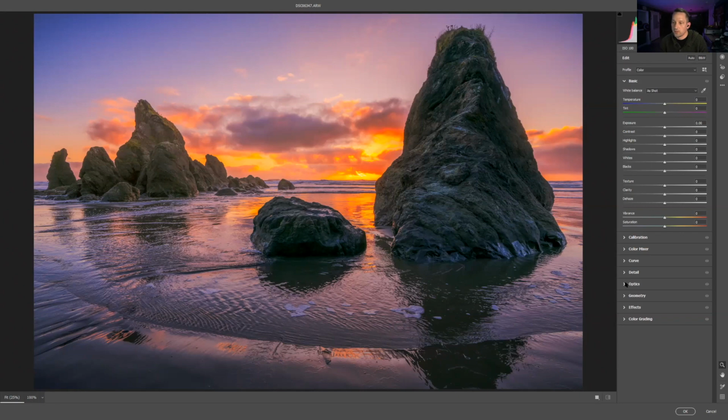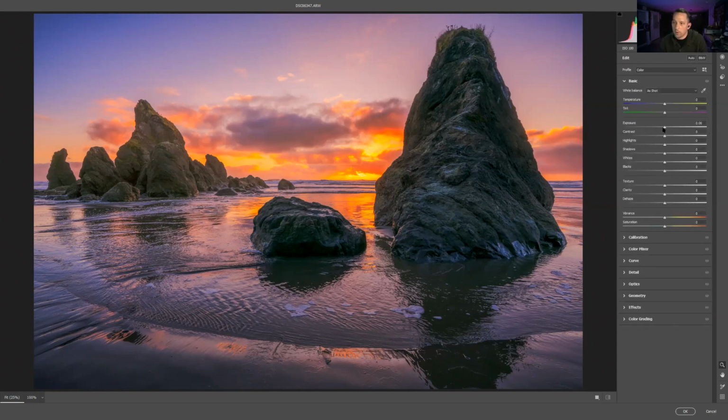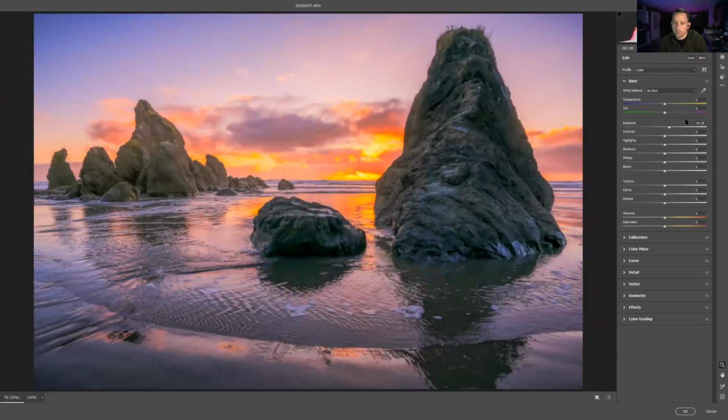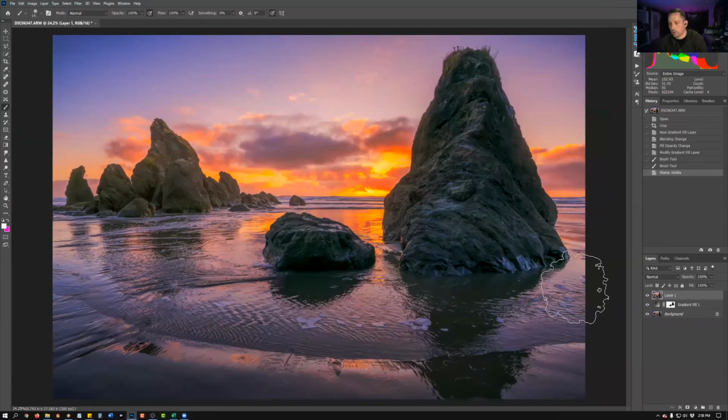The big difference here too, is that in optics, you're not going to be able to change the stinking profile for the lens. And the reason why, because it doesn't know what lens you used. Why? Because you're working on pixels right now, not a raw file, right? So those are a couple giveaways. What will happen here is that you won't be able to push these sliders as far. Now you can still push them pretty far, but you're pushing basically JPEG data, right? You're not pushing raw data. So that's the difference between Adobe Camera Raw as a filter and Adobe Camera Raw the plugin.